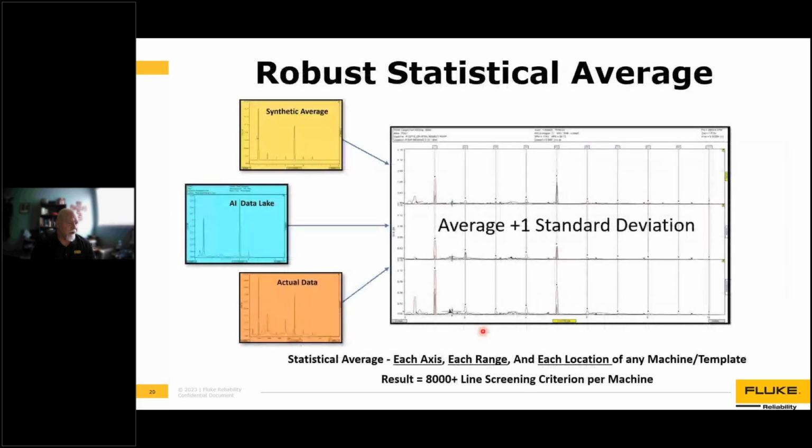But we rely on the statistical averaging with the deviation. Of course, once you get 6 or more averages built in the machine, you typically have a pretty good standard deviation. We don't like to average perfect data because you don't have much deviation. So it's a work in progress. We always go back and review these averages and say, oh, well, the vibration has fluctuated slightly, so let's add a few more averages to get better standard deviation.